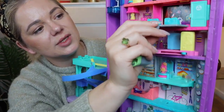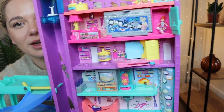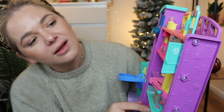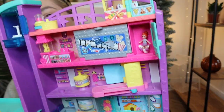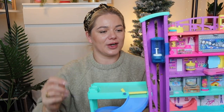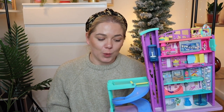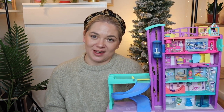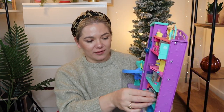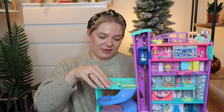This one closes and opens, and this is the toilet, and I think I put a little dolly in there already. It's got the whole thing, and it also has the elevator. You know how much this was? This was £1.90, and it was from the Age UK. £1.90. My kids are gonna go crazy for this. I already see how happy you're gonna be to have it.